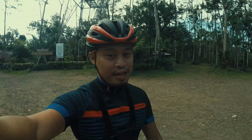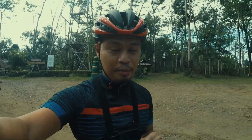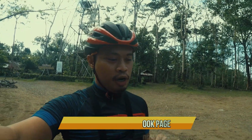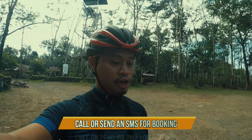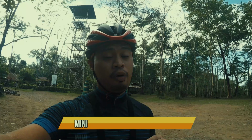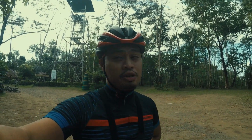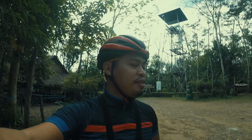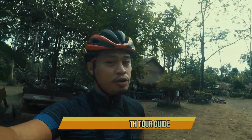There are 3 things that you guys need to remember pag magpapabook kayo dito. So first is try to contact them on their Facebook page, and then after that you need to call them or text them to confirm your booking if it's already secured. And after that, of course, you need to make sure na at least 10 folks kayo to secure one booking dito sa Lamesa Nature Reserve. So they need to have at least 10 folks, and then that's 200 pesos each. Para meron na rin kayong tour guide for your safety, of course.